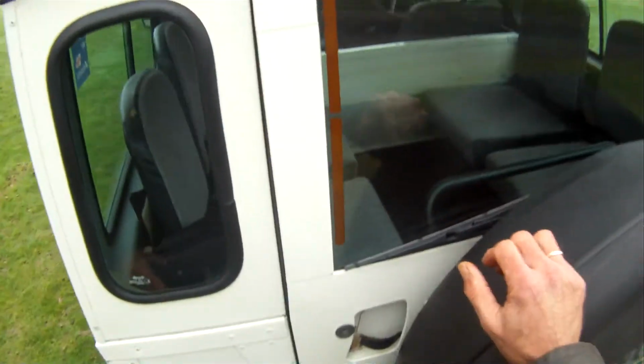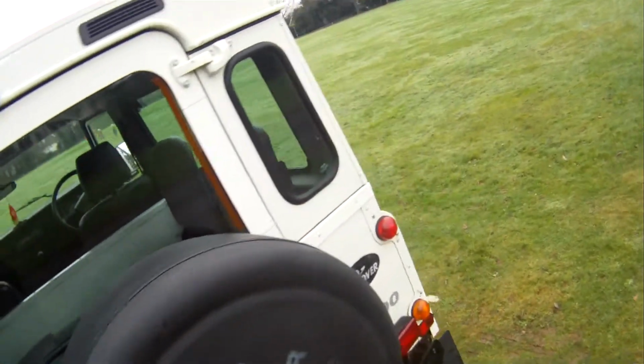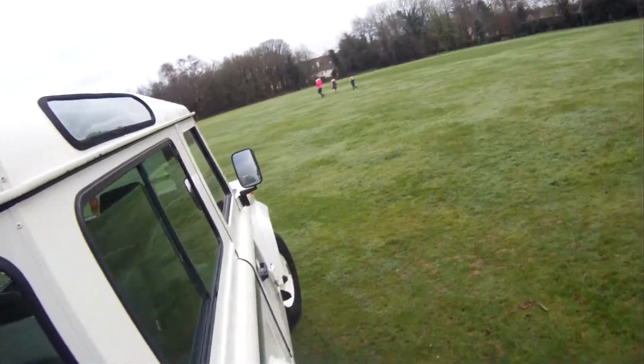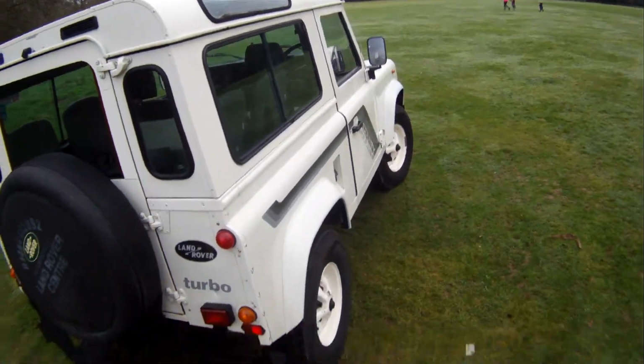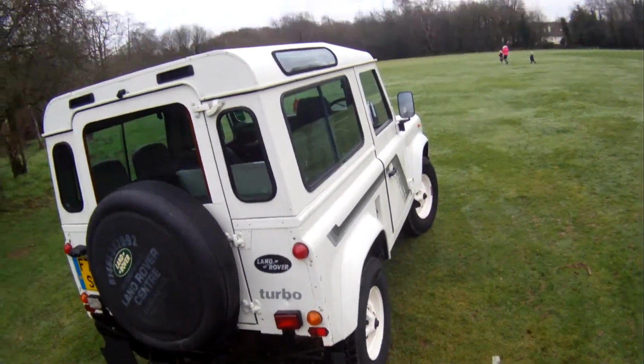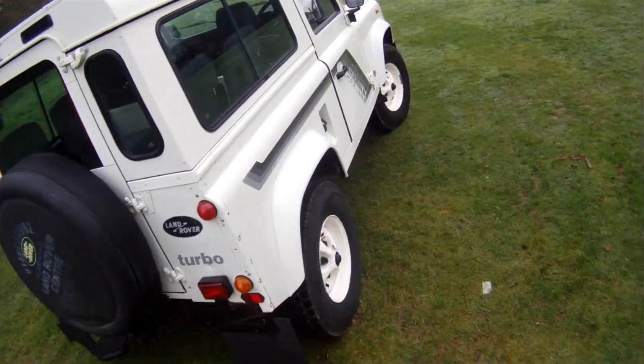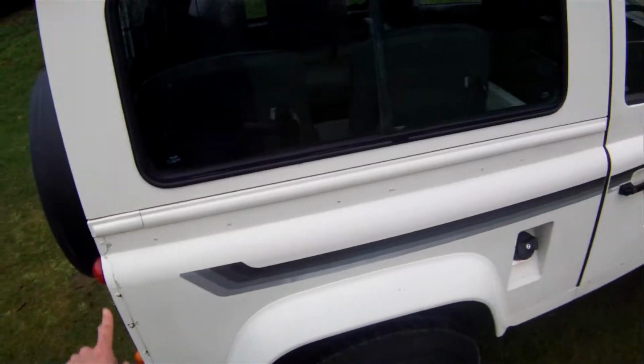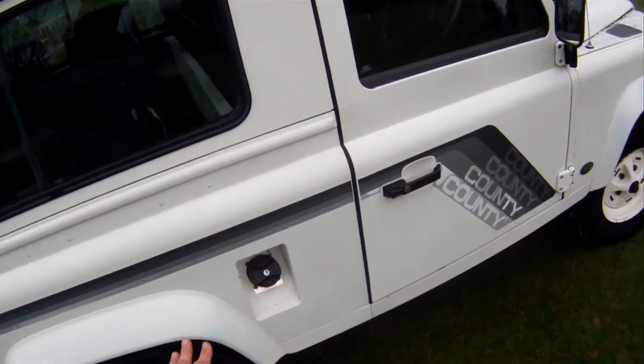Mostly wax oiled now. Could really do with a spare wheel carrier on the back there, because you can move the spare wheel about and it does rattle slightly. Looking down the offside, pretty good down there. Again, some reaction down the base of the offside rear wing, but all this is lovely here.